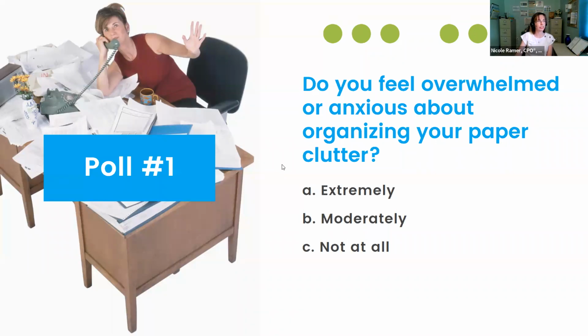Corinne says moderately. She is north of Indianapolis today. I don't see anyone here from Florida yet. So that's where I am here in Lakeland, Florida. Evelyn, you're a little bit overwhelmed. Okay, very good. Donna, she has lots of paper. She saves just about everything that is financial related. Well, that is not a bad thing. But yes, it accumulates quickly, doesn't it?